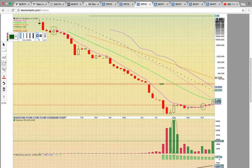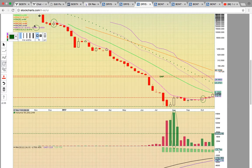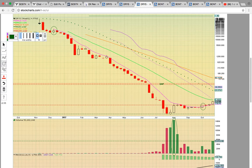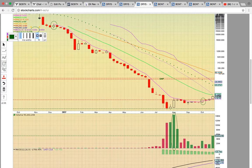The next big level to break is EMA8, 612, and then the middle Bollinger Band here at 651. So if it can get a weekly close above 651, above this dotted purple line, that could signal the possible start of a new uptrend. So yeah, this is the weekly chart that's been heating up.